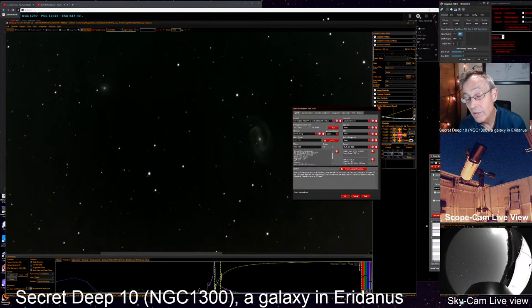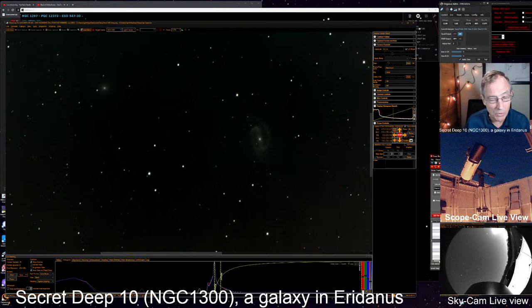Omira claimed it was one of the best examples of a barred spiral in the entire night sky. Okay, here we go. And what that does is when we click OK on that and wrap up that observation, it also removes that object from our live list.